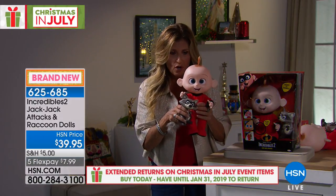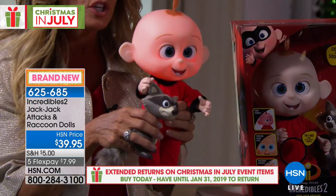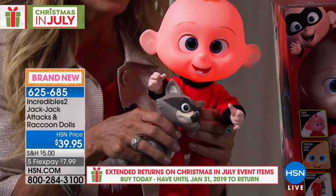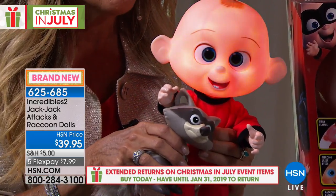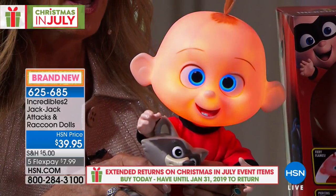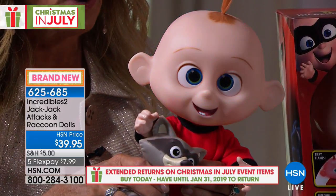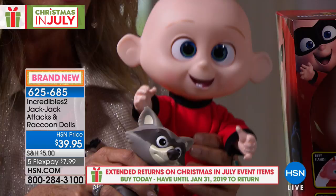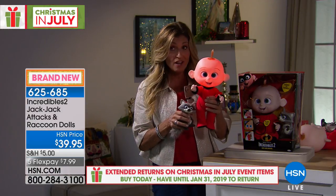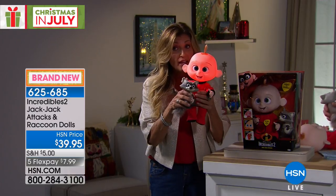His superpowers are amazing. He can actually morph into other shapes. He's a shapeshifter. He actually goes through walls. And then if you look real close, he's got those laser blue eyes, and he can burn right through anything with those laser blue eyes. Giggly, cute, and friendly. He's about 13 inches high. Yeah. This little raccoon guy comes with him.